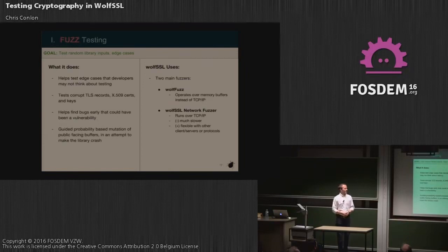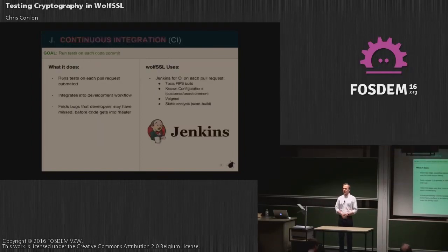The second one we have is a network fuzzer. So this introduces the TCP into the mix. So instead of using memory buffers, it actually goes over a TCP IP link. The advantage of this is that you can test it with other implementations. So you can fuzz us on one side, having another implementation on the other. The disadvantage is that it's a little bit slower since using a socket is slower than just running over a memory buffer.